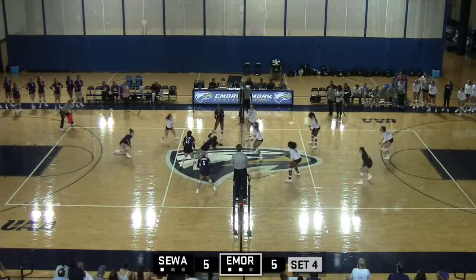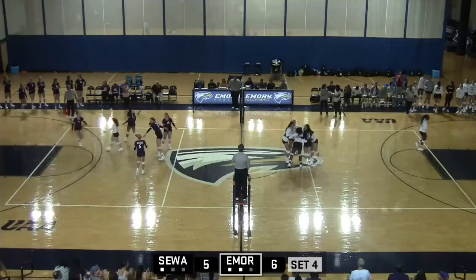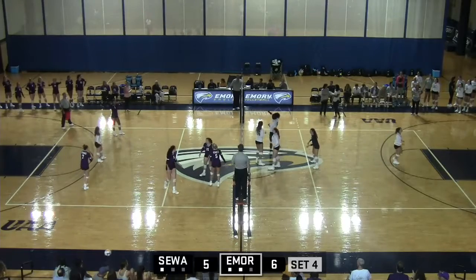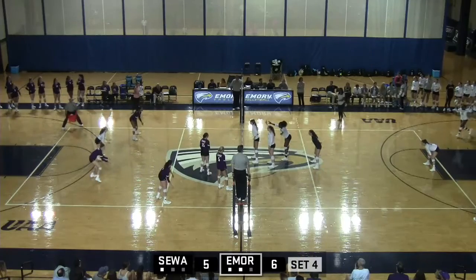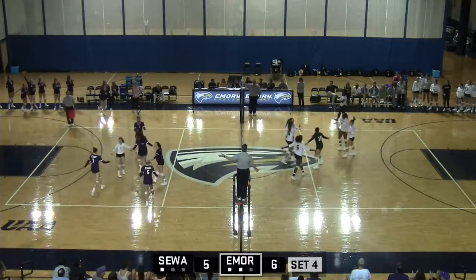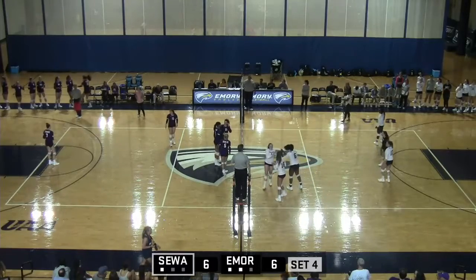Stewart blocked. Dug up and pushed deep corner by McKnight. What a smart play that was. 6-5. Sometimes you don't have to use all 3. One shot, one push, and it was deep corner and in. Emory back in the lead, 6-5. That one goes just wide. We're tied at 6. Long way to go here in set number 4.